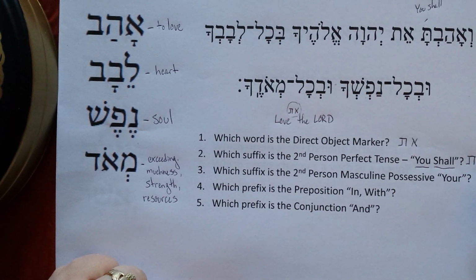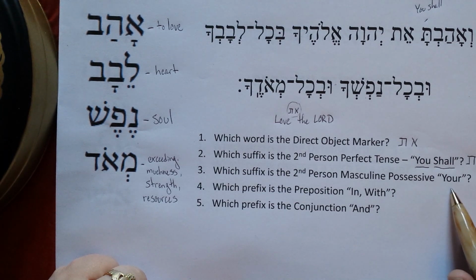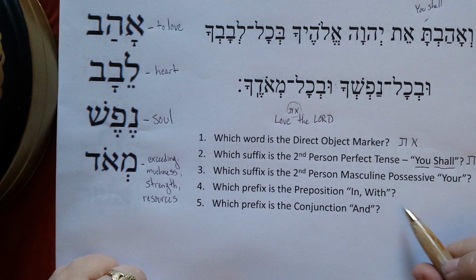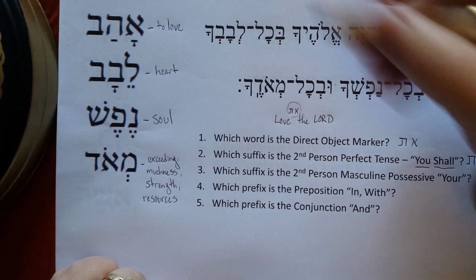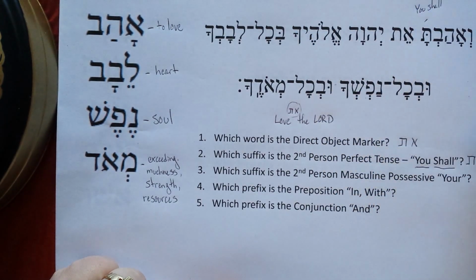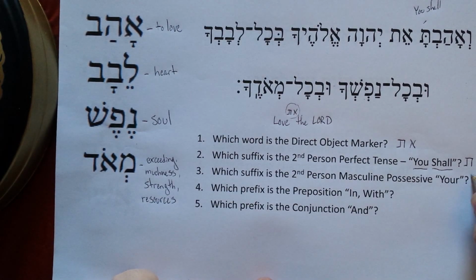Now, which suffix is the second person masculine possessive your? Okay, so second person, you, when speaking to a man or a mixed crowd of both men and women, you would default to the masculine form. And then possessive, to not say that it's you, but it's yours. So, second person masculine possessive is your. In this case, it becomes cha, Elohecha, your God. So we'll go ahead and write that in.